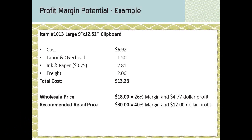And again, I said it may be higher or lower. Ink and paper at a cost of 2.5 cents per square inch. We also estimated freight at $2, for a total cost to you of $13.23. For the wholesale price, which is what you will sell the decorated item to any retailer for, we can charge $18 for a 26% margin or a $4.77 profit.